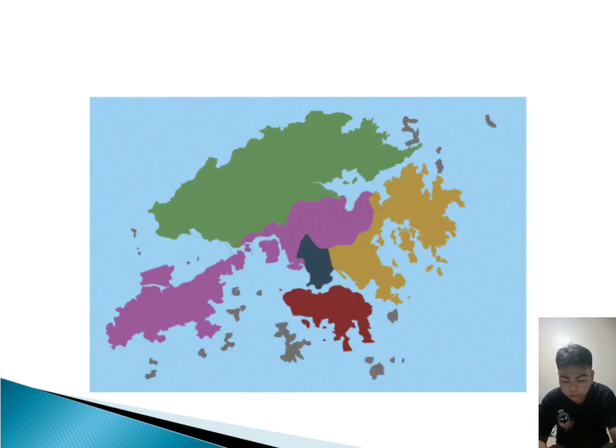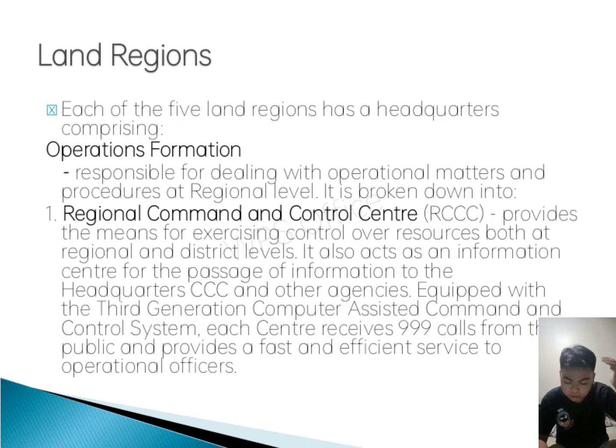So we see the map here on page 57, the map of Hong Kong. It is divided into 23 districts. Okay. Let's proceed to page 58. Land regions. Each of the 5 land regions has headquarters comprising operation formation, responsible for dealing with operational matters and procedures at regional level.